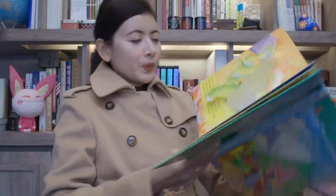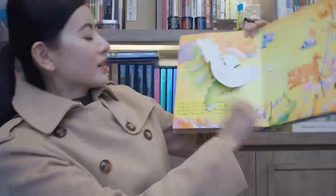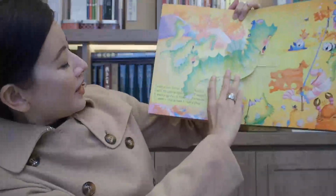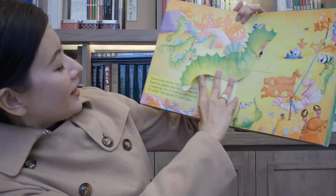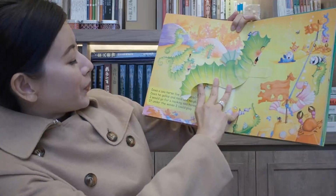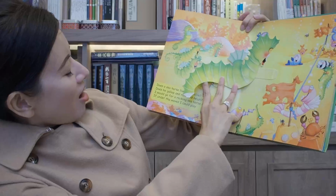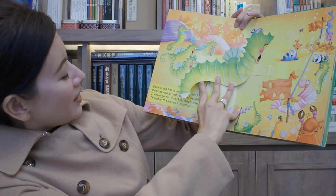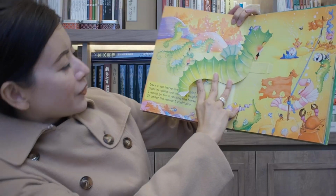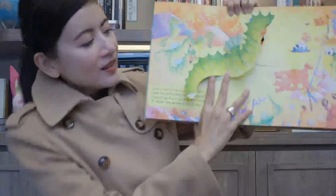Okay, let's see. We have a seahorse. Does a seahorse live in a stable? Does he gallop and race and neigh? I would go for a rocking seahorse ride if under the waves I could play.